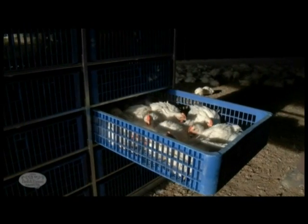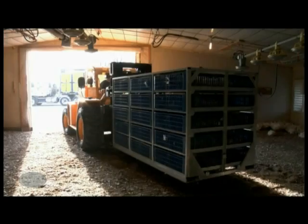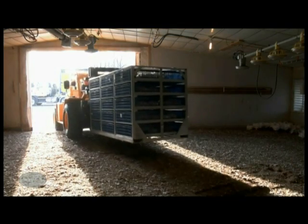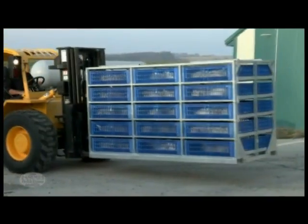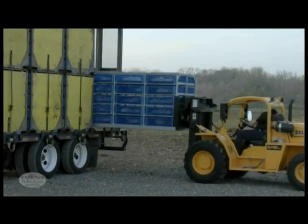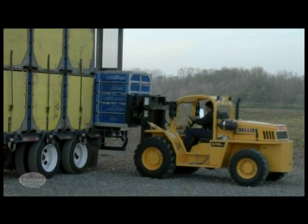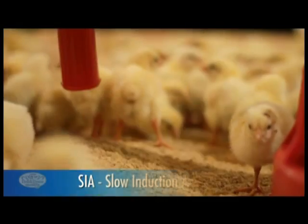You see, our chickens have plenty of room, and once placed in the drawer, they settle in and relax almost immediately. Drawers are thoroughly cleaned and sanitized between each flock. They fit into modules that provide protection from the elements and a sense of security during the trip. These drawers will become an integral part of our slow induction anesthesia process. While in the safety of these drawers, the birds will be rendered unconscious slowly before being removed.